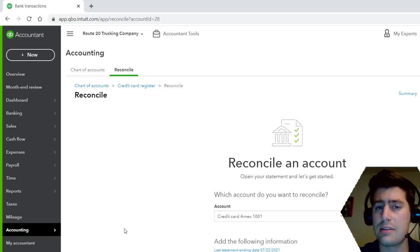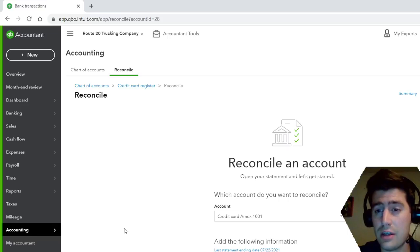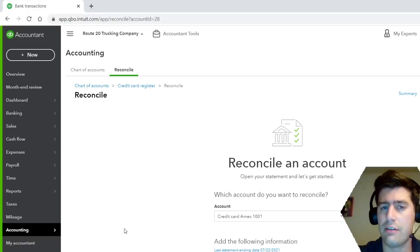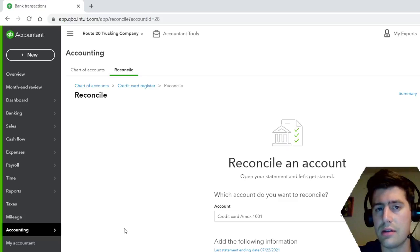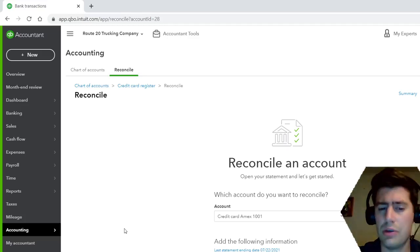I also see people reconciling their credit card accounts. Just keep in mind that reconciling credit card accounts typically goes from like the 15th to the 15th. So you're not going to be able to reconcile the entire month of July. You might reconcile from July 15th to August 15th, just a little different than a typical checking account. But you can absolutely reconcile your liabilities and your cash checking accounts. You can reconcile your loans payable, your mortgages, all that.